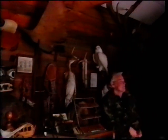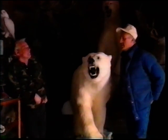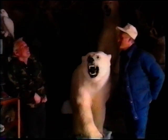This is what we call Devil's Mountain. Bill, I want to thank you for taking the time out of your schedule to show us this magnificent trophy room, which obviously represents a lot of years' effort on the part of you and your family, bringing all these great trophies together in one place. And also for giving us a little bit of your time to talk to us about bush flying and Super Cubs in general. Well, I'm glad you enjoyed it.